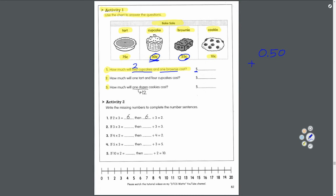And we had 2 cupcakes, so we'll have 50 cents plus 50 cents. Don't forget 1 brownie, and a brownie costs 25 cents. So $0.25. Okay, 0 plus 0 equals 0. 0 plus 5 equals 5, of course. 5 plus 5 plus 2. 5 plus 1, 2, 3, 4, 5 plus 2, 1, 2 equals 12. Carry the 1, drop the decimal. 1 plus 0 plus 0 plus 0, still going to be 1. So now we know it cost $1.25.